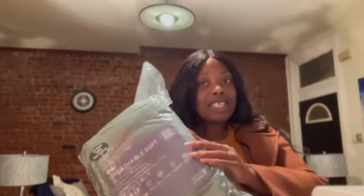What we're going to do first, y'all, we're going to go wash them. And then, once we finish washing them, I'm going to show y'all how it look on my bed after I set it up. So, y'all stay tuned while I go wash this.